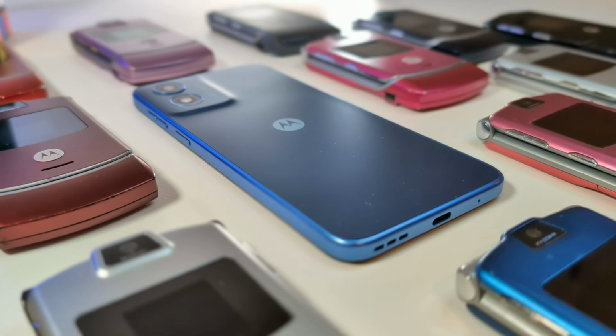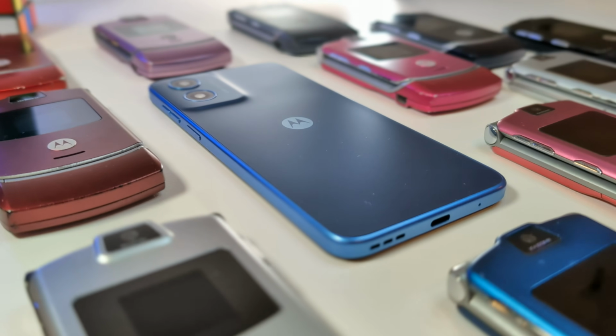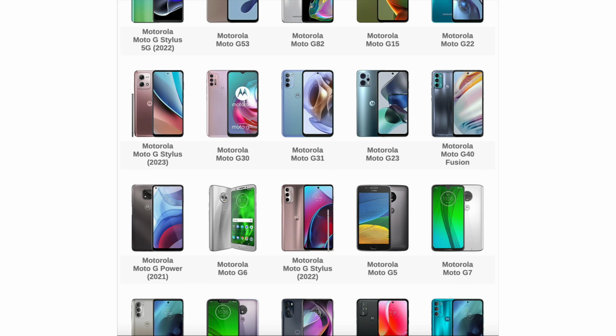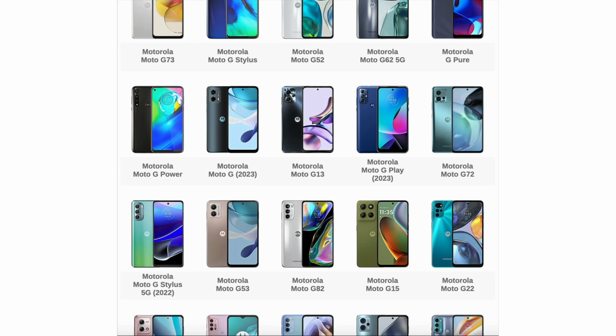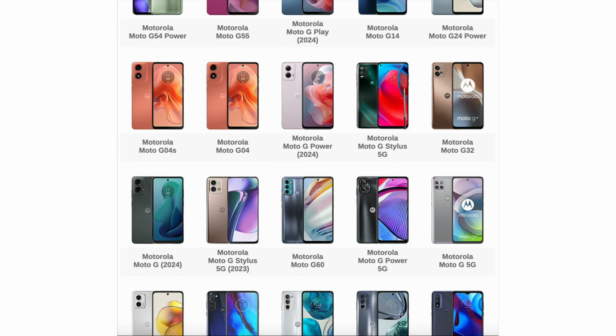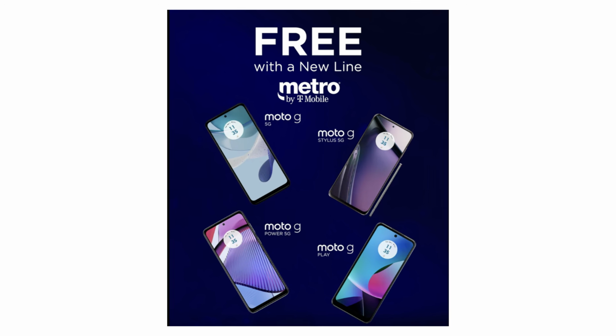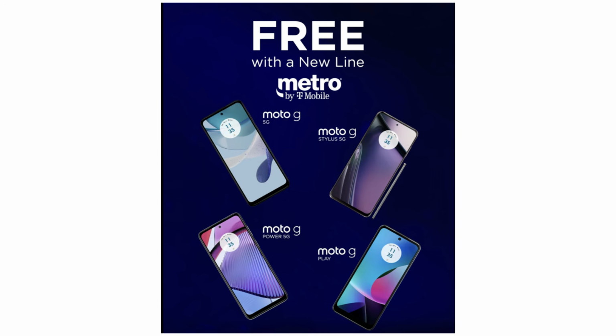The Motorola G line of phones has been haunting us since 2013. If you've scrolled through the list of devices for sale on the website of almost any prepaid carrier at any time in the past 10 years, I can guarantee you've seen a Moto G device in one of its many variations, boasting a tempting price tag, if not being offered for free.